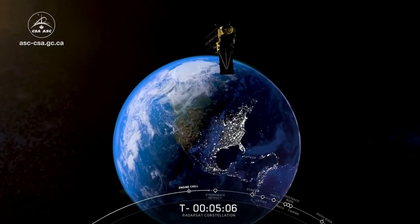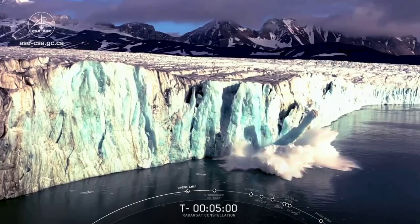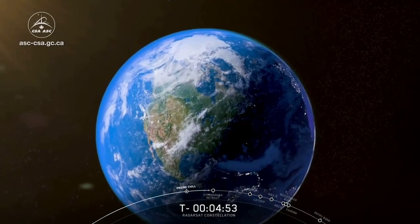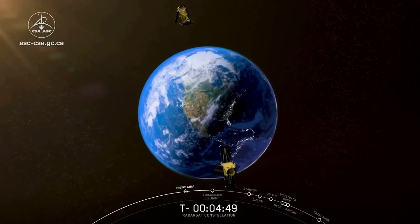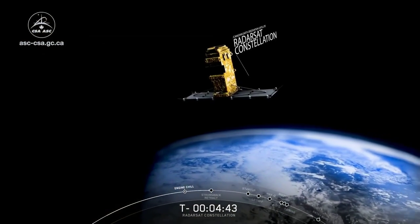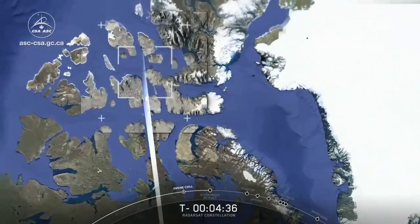Our country is vast, with very different challenges, from coast to coast to coast. With the help of satellite technology, the Canadian Space Agency provides solutions to some of those challenges. Oh, Canada. The RADARSAT Constellation mission uses a trio of satellites to take daily scans of our country and its waters. Equipped with radar and ship identification systems, they collect invaluable information about our country.